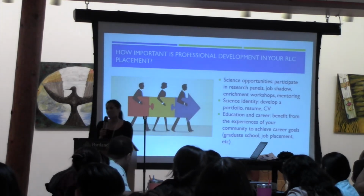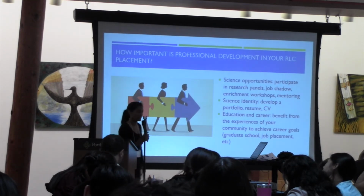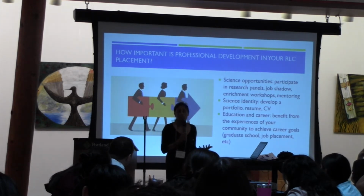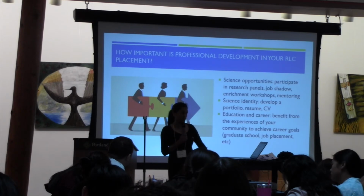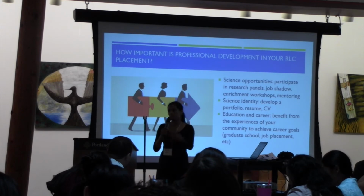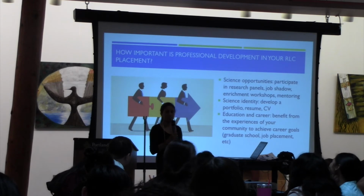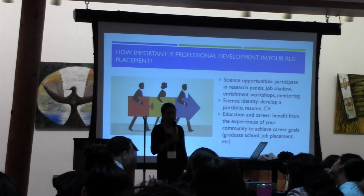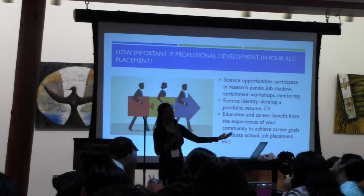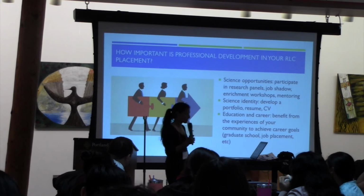You're also going to get a chance to develop a personal portfolio, an academic portfolio, because you might publish papers that you can then put on your resume or on your CV. You might create posters or PowerPoint presentations that you can then add to your wheelhouse of presentations that you can do in various environments. You're also going to benefit from the variety of experiences that other people in your RLCs have had. They can tell you if certain choices didn't work for them and other choices did work for them, and that's information that you can then use to inform the choices that you make to set yourself up for success.